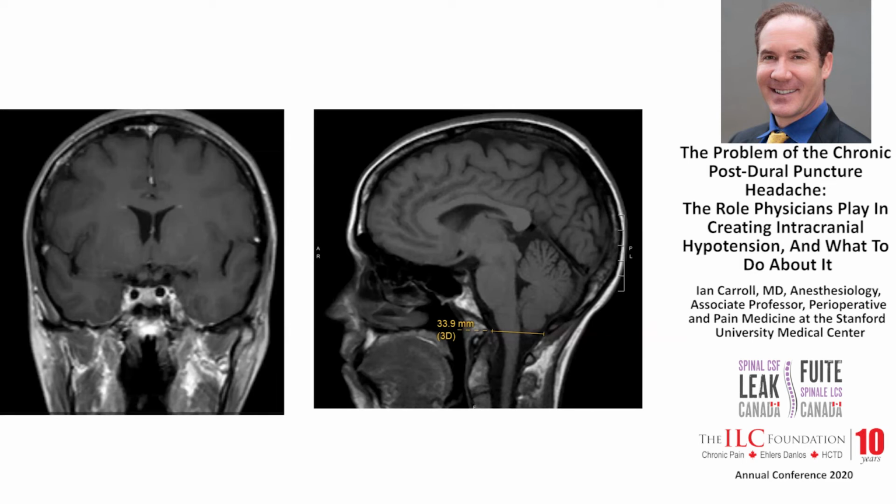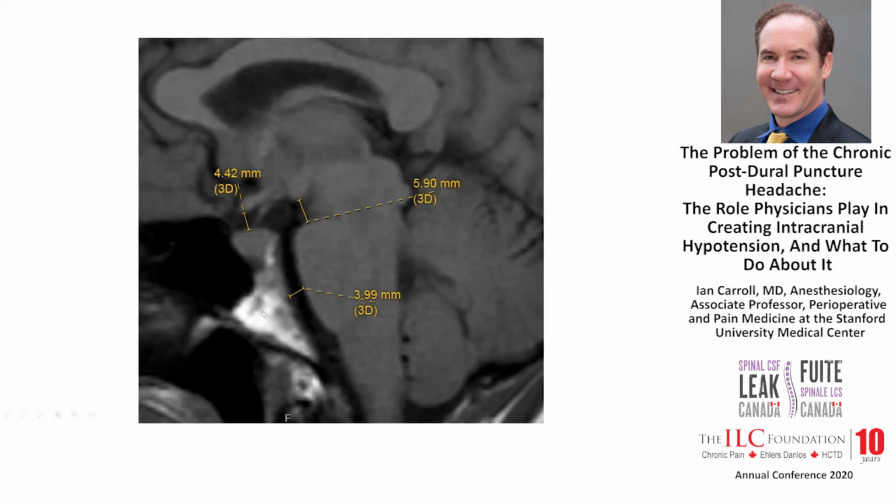This is what her MRI looked like. Her MRI was read again as normal. There is no pachymeningeal enhancement. There's no obvious brain sag.